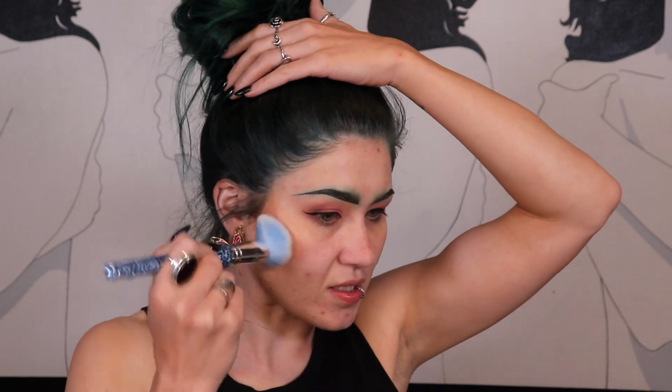We already saw that when I mixed it with a primer, how intense the bronze is with this. Okay, I'm gonna try this with a brush first. So I'm gonna take a fluffy but densely packed brush, and I'm gonna use that to bronze up my face right here. And I'm gonna bring it to my temple and a bit on my forehead as well. But I'm going to use a beauty sponge if this does not work out the way I want it to.